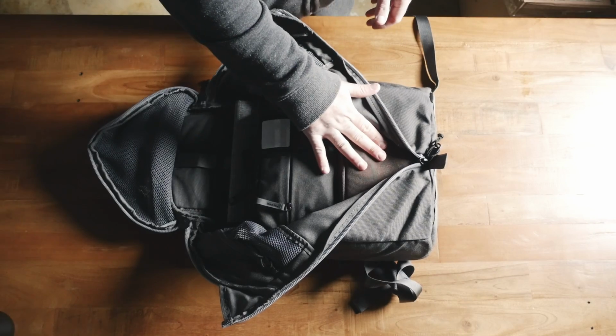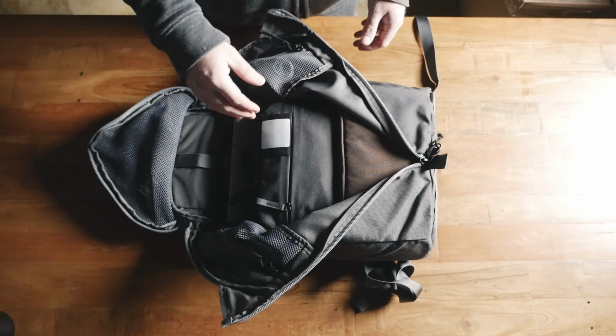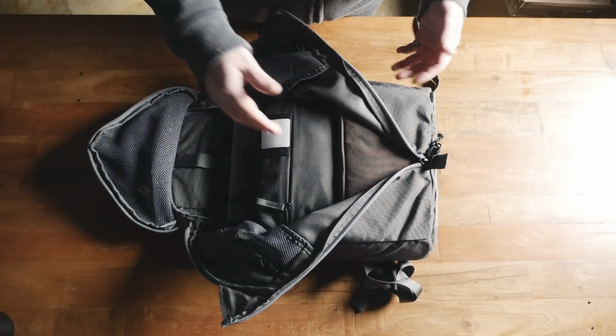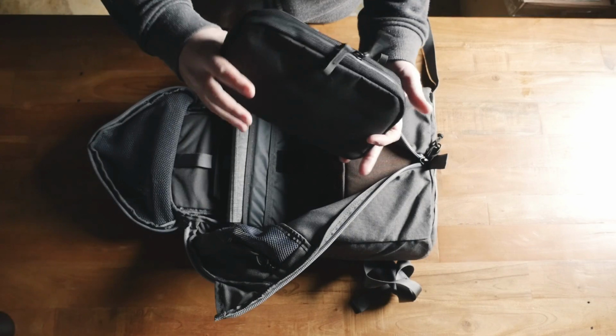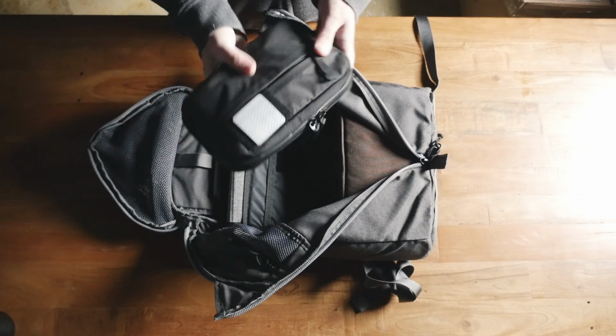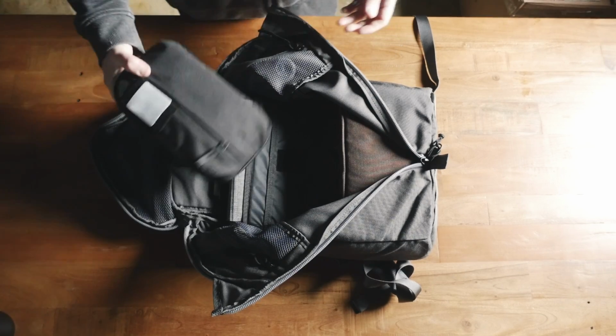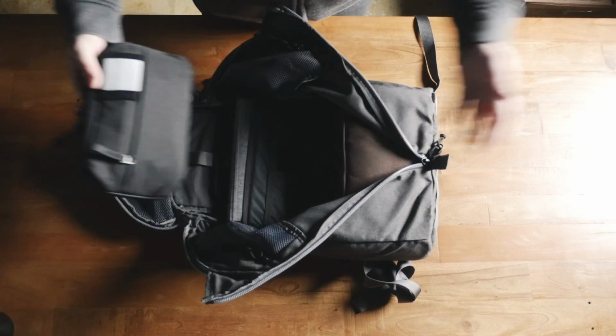So right now I have my camera cube here because in daily life I don't use my camera that often. But you know, it's there if I need it. I'm a photographer, check my Instagram. But yeah, there it is. This is just my tech pouch, which I just put on here so I can see it more easily in dark cavernous holes. So it splays out like this, and then you can just pack it like so.